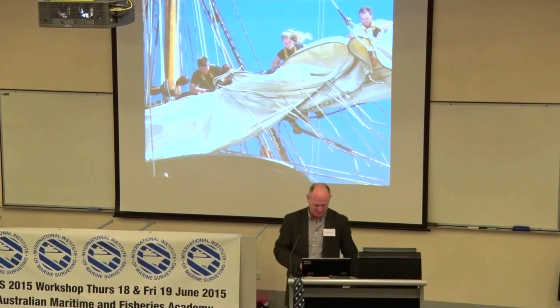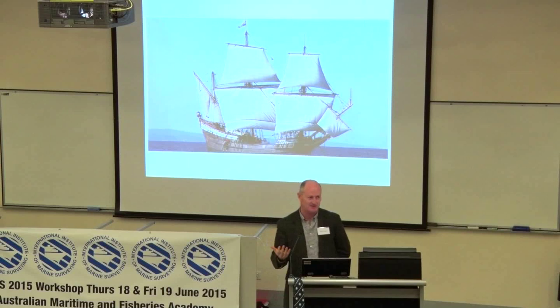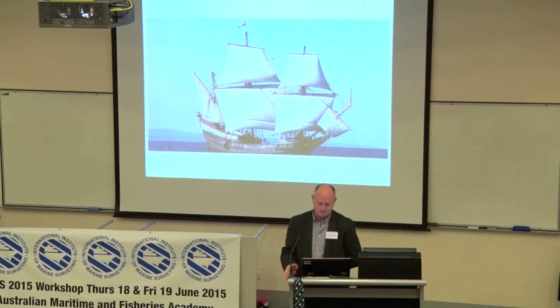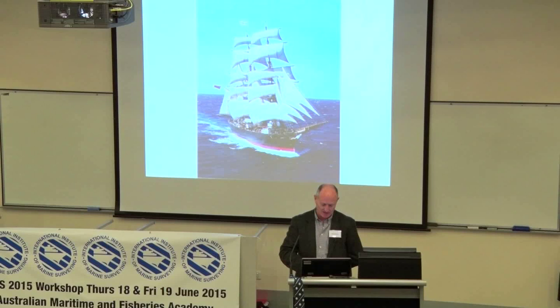Okay, this is a more extreme one. This is the Duyfken, it's in WA. The Duyfken was the first European vessel to come to Australia, we think, unless you're Spanish. If you're Spanish, you think Mr. Torres was first. This replica was built like 100 years ago, but it has just about no concessions to the 21st century. It's pretty amazing. So that is the spec. Okay.